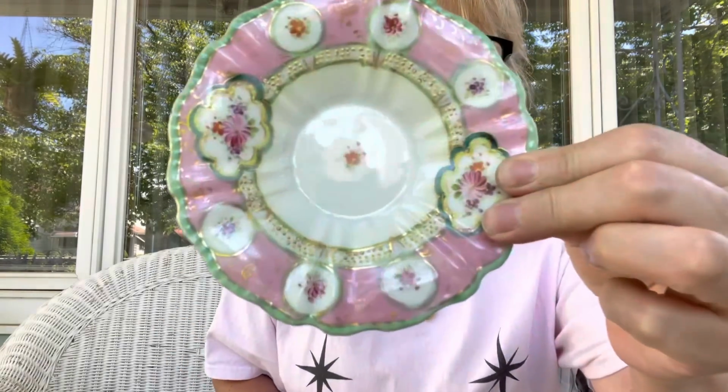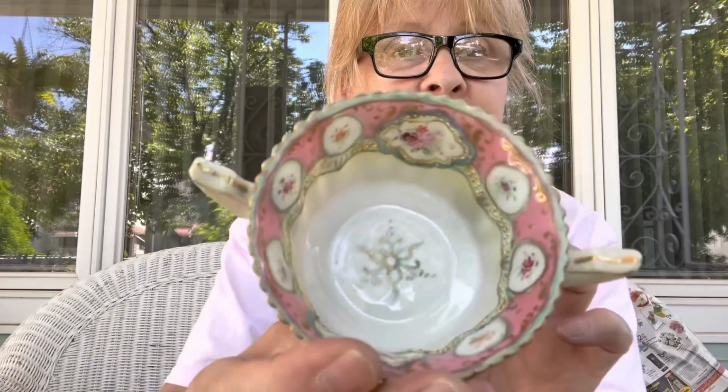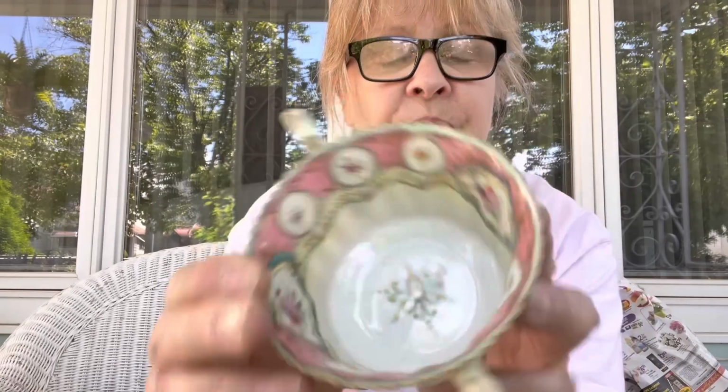Look how pretty this is. That's the outside of it, but then look at the inside. Isn't that gorgeous? Beautiful. Yeah, the cup is cracked. I will show you where. It's kind of hard to see.